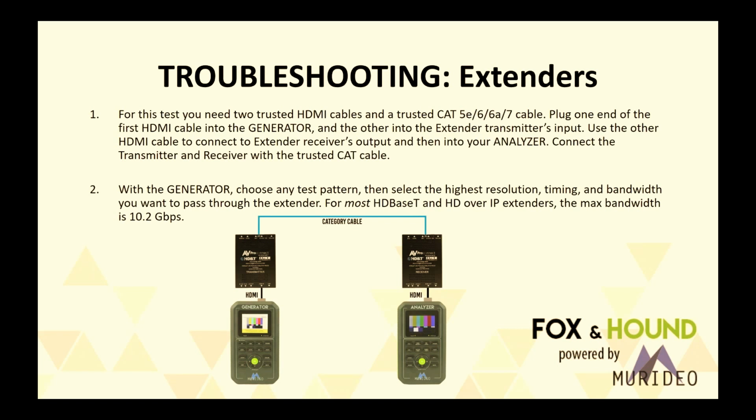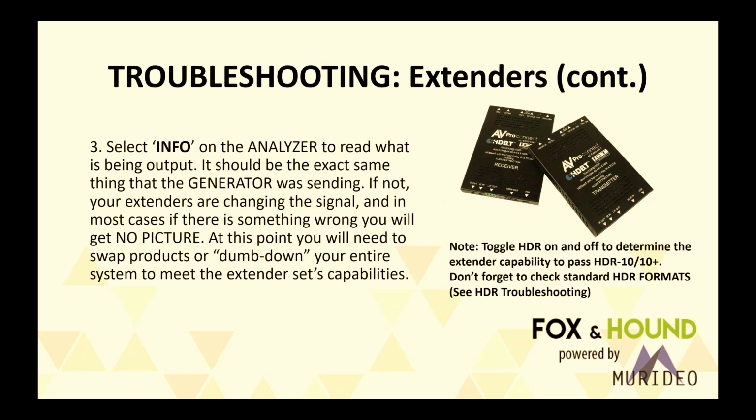So reference back to the data rate calculator or the timing chart when you're testing components, or you'll notice it if you threw 18 gig into an HDBaseT extender, it's just going to fail. Select the info button on the analyzer to read what is being output. It should be the exact same as what you sent in via the generator.